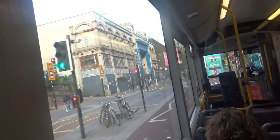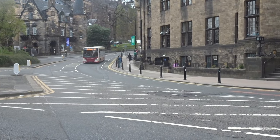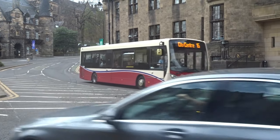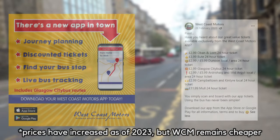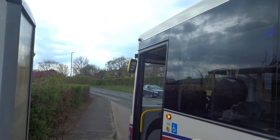And of course, I'd be waiting to get a cheaper bus. Even if it was every hour, you'd see me posted up at the stop outside Glasgow University Union at 1:30 the hour. A day ticket on Citybus was also cheaper at £2.99 when they first introduced their app, much cheaper than the £4.40 or so for a First day ticket.